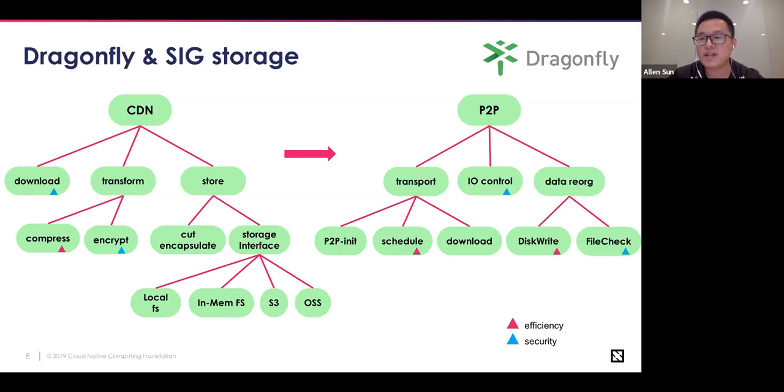The second is how to do the I/O control. I/O control can take effect on two kinds of nodes. The super node will do the I/O control, and the agent will take effect as well.